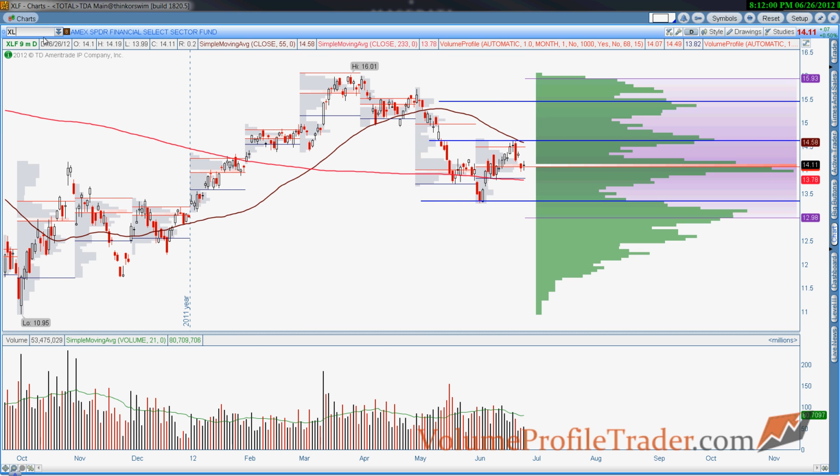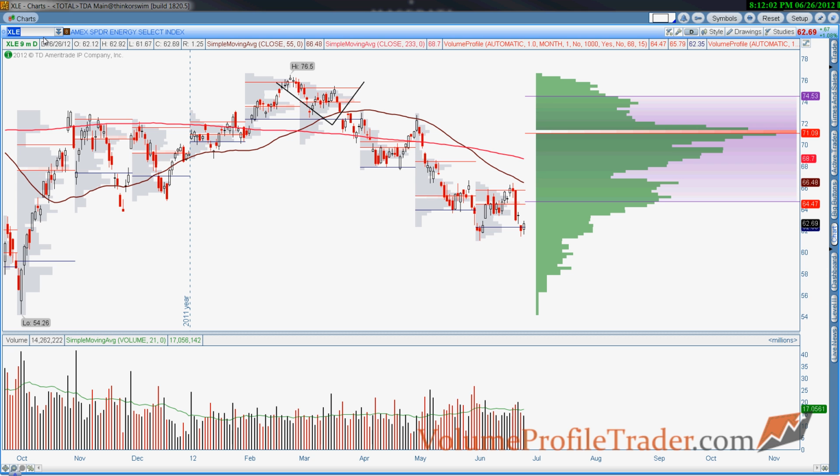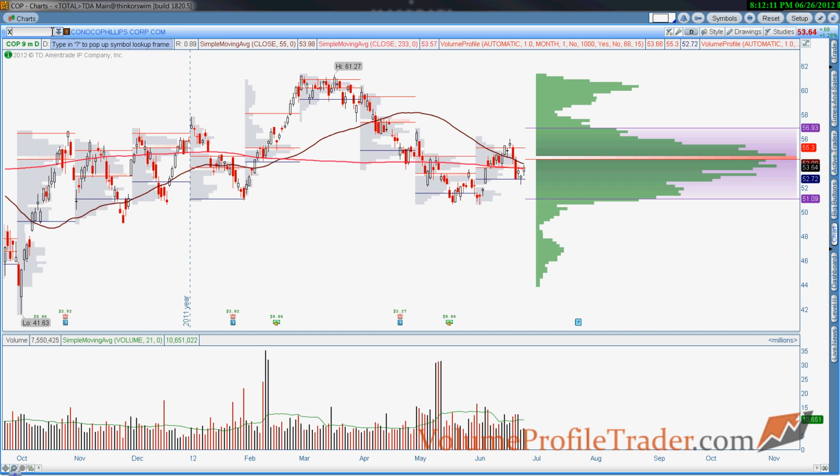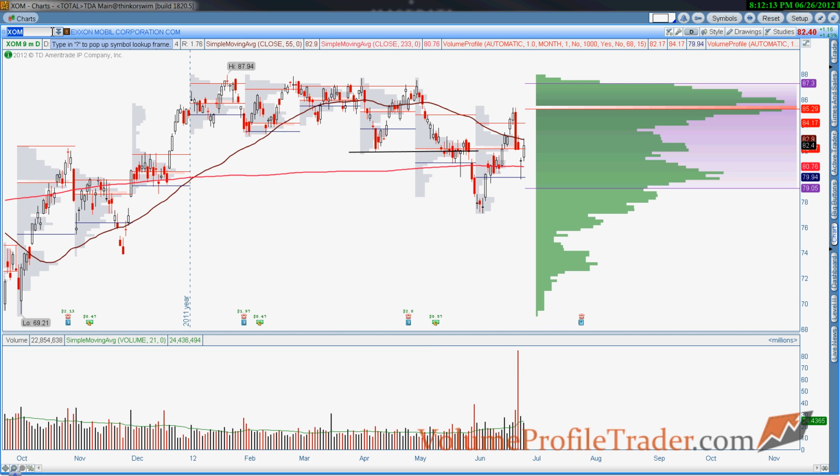So let's look at some other names. XLE, you have a potential double bottom here. Look at a name like Chevron, ConocoPhillips, all outperforming to the upside today. That's what you want to see, and you need to be aware of that.